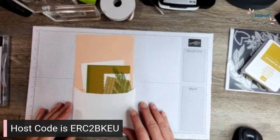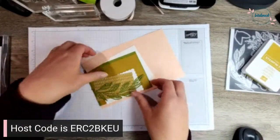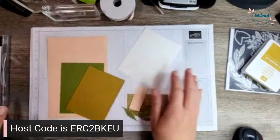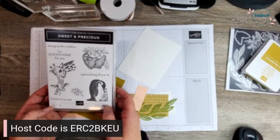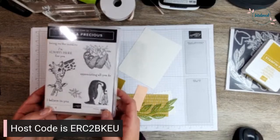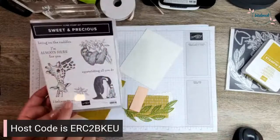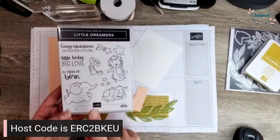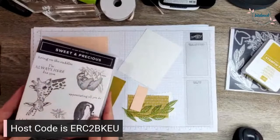Okay, let's get to stamping. I'm going to flip the camera down here. Once again, we are using that fun color combination: Petal Pink, Wild Wheat, and Old Olive. Here are the 3 colors all together. We are once again using the Sweet and Precious stamp set. If you're watching along here, please do say hello, leave me a comment. I am still going to be reading those comments even though I'm not here live. I still want to come back and see and comment on your comments. This is the stamp set we're using, and we are going to also use a sentiment from the Sweet Little Dreamers. I can't wait to play more with this stamp set. Isn't that adorable? So we're going to use a sentiment from here along with the Sweet and Precious stamp set.